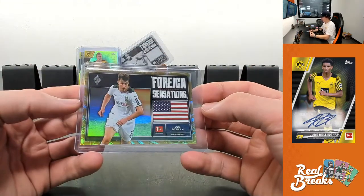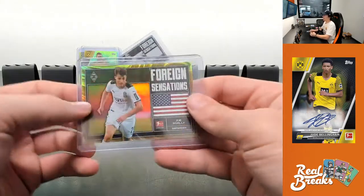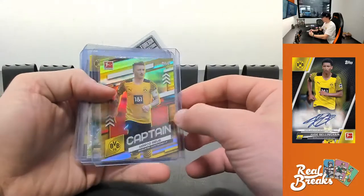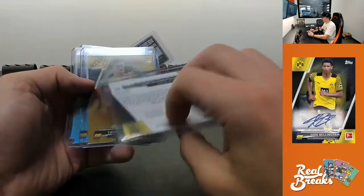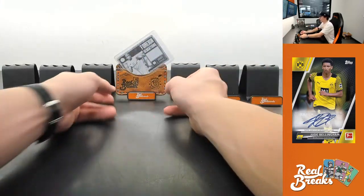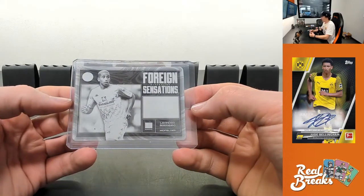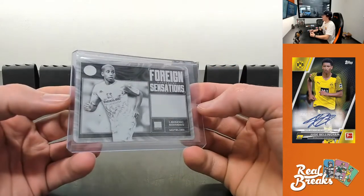Foreign Sensations, gold. Joe Scally, number 2 of 50. Scally is Gladbach again to Joseph Adam Hester. And a great break for Dortmund. We've got Hazard, numbered out of 199 and 50. Moukoko. Numbered out of 199, Marco Reus, gold out of 50, Erling Haaland, Sparkle Foil, and the Farewell out of 125. Just a whole bunch of color for Dortmund going to Ramo, and our monument hit of the break. 101 printing plate, Foreign Sensations, Leandro Barrerio. And that is going to Mines and Jason Madsen.